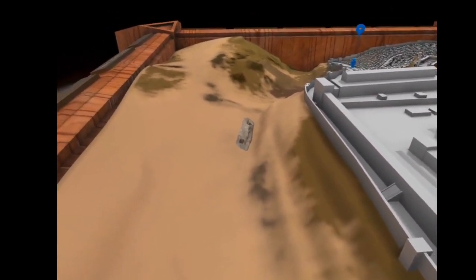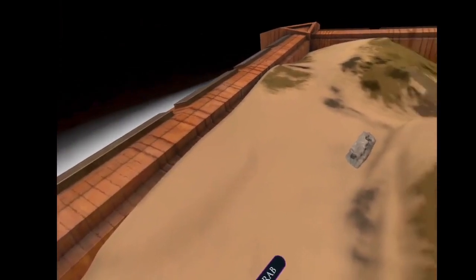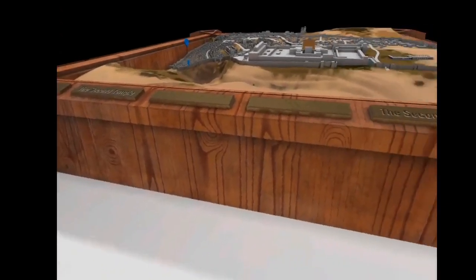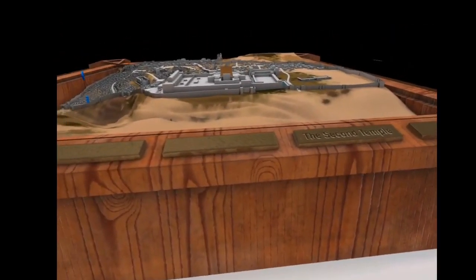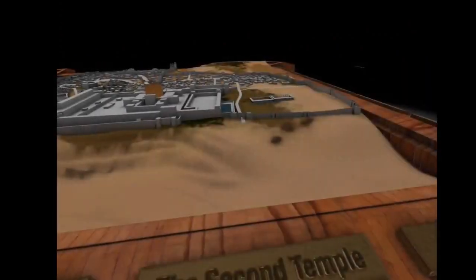Yes, that's the Kidron Valley looking south. But we need, and we owe it to ourselves, to do a little bit more research in some of these areas. And if you don't have the time to do it, then I'm willing to do it for you and share it with you. We're looking west to the whole city of Jerusalem.